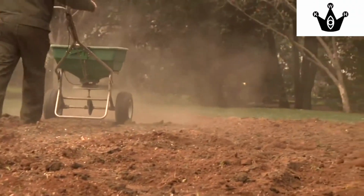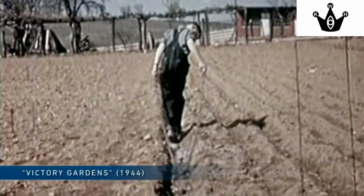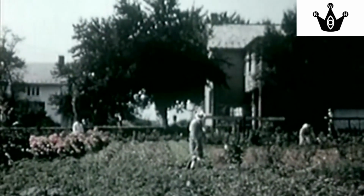Guess what that means. No work, no spuds. No work, no turnip, no tank, no flying fortress, no victory. Bear that in mind, all you victory gardeners, and work for victory.